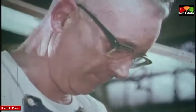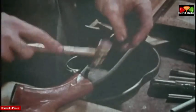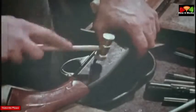Gunsmiths in final assembly have service records of up to 35 years. With skillful hands and a trained eye, they make firearms one at a time, measuring trigger pull, checking safety, testing magazine. The final result is indeed a completely individual gun, the best gunsmiths in the world.